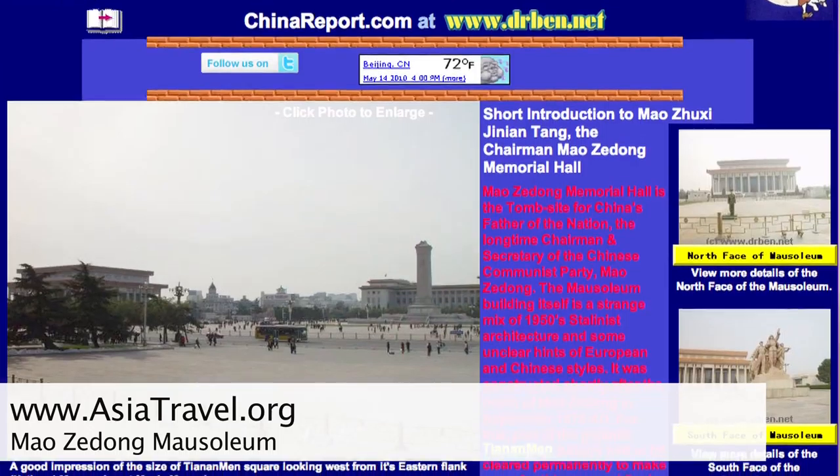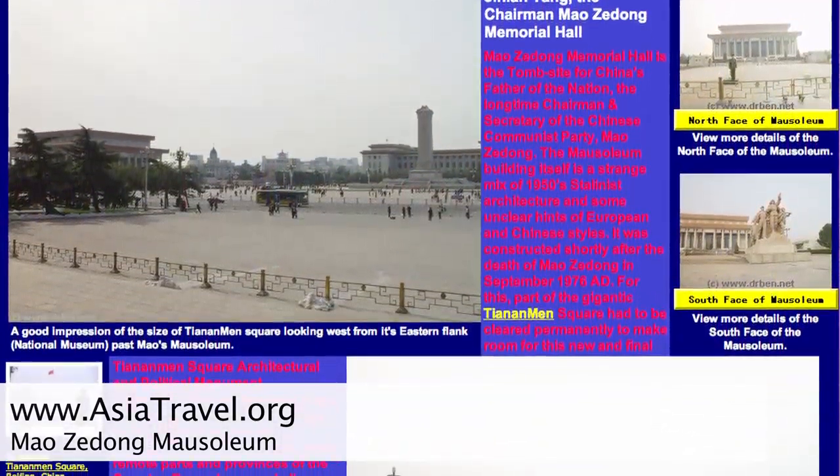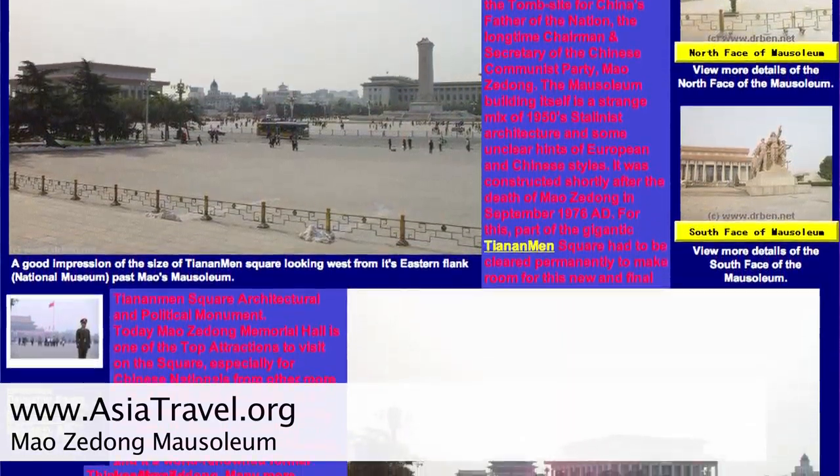Yes. Now, this is also a free attraction, and there's a really great website, asiatravel.org, that does a good job of describing how Mao affected China, the history of China in relationship to Mao. So you're going to want to definitely read up on that before you go into the temple, just to know what to expect. But the mausoleum is free.